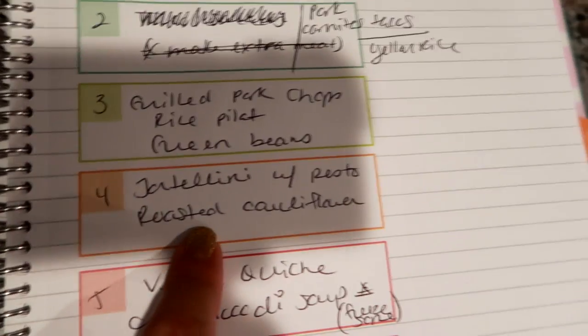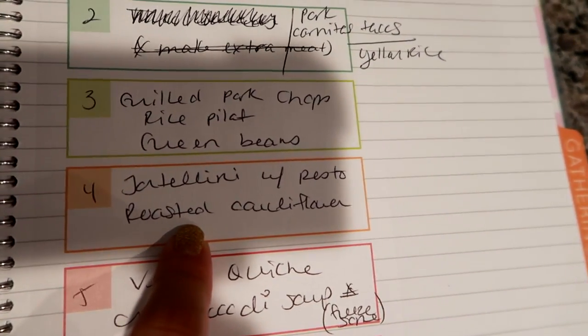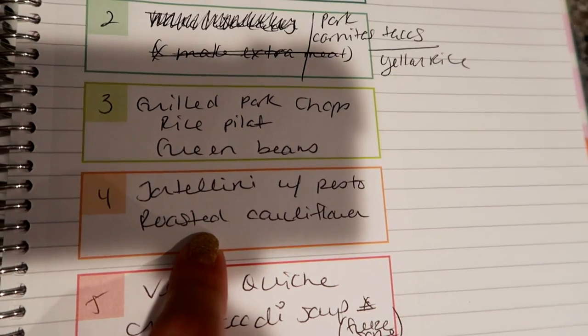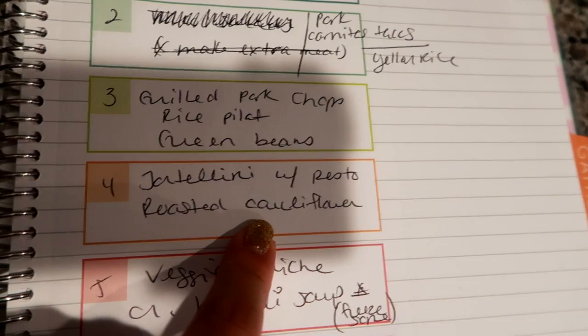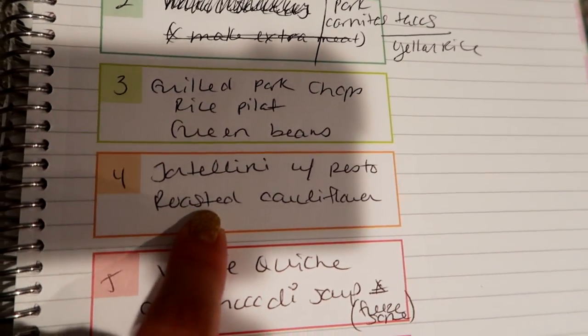I actually found a bag of tortellini in my deep freezer. I just cleaned it out. If you guys wanna see a video on like freezer and fridge organization, let me know, because I was thinking about maybe doing one in the fall next month.